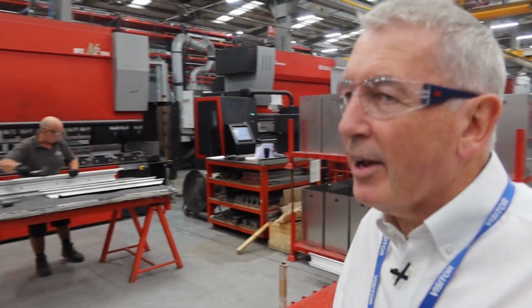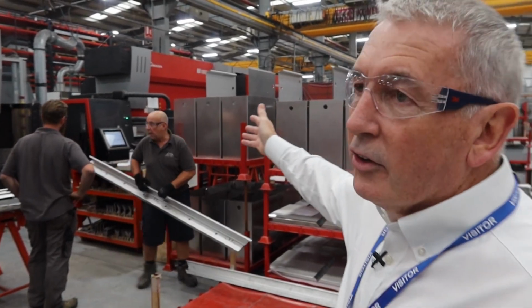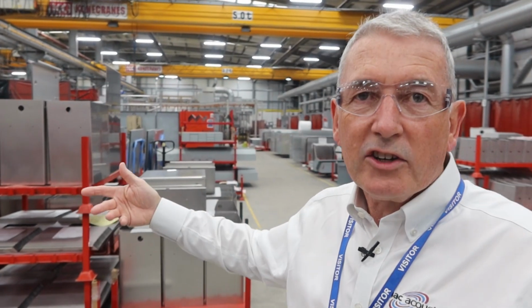This is the folding area. What you have is a range of Armada brake presses, and over in the corner here is ATC line, which is the automatic tool changer line. So this is a very unique machine. When you're folding parts, you need to change the tools on a very regular basis. The advantage of this machine is that it changes those tools automatically for you. It doesn't need any labour to be able to change it. It's very quick, very efficient.